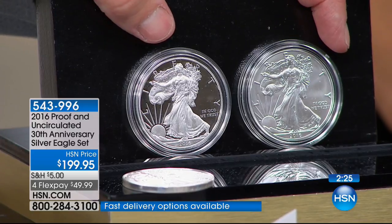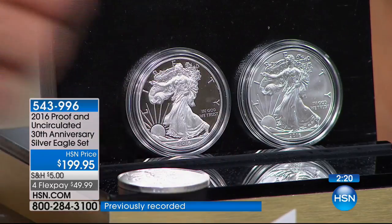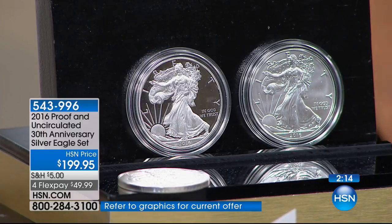These are the 2016 American Silver Eagles from last year. And they are proof and uncirculated. Well, they're actually satin. This is actually satin finish as a proof, as opposed to the proof. So if you're looking at this, once again, these are the two 30th anniversary Eagles.